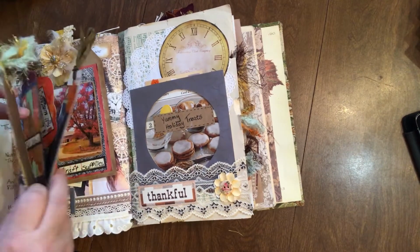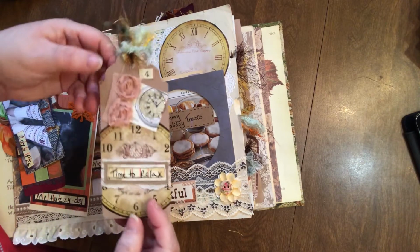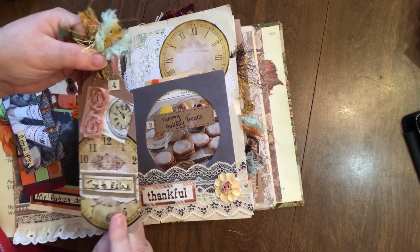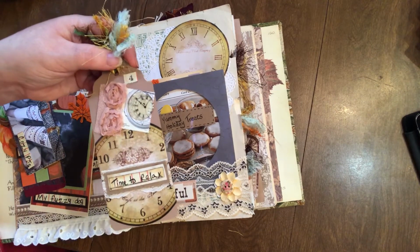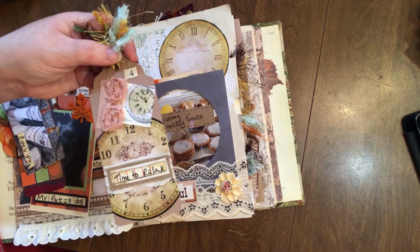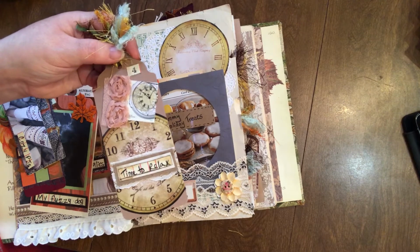What do I want? Number 4, time to relax. So I love my time to relax, it is a big deal to me because I have a very high stress job. I work at a hospital. I have, you know, children, and though I consider them all my children, some of them aren't my biological children.